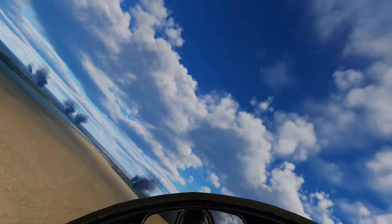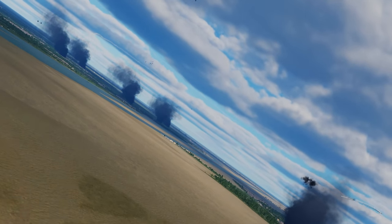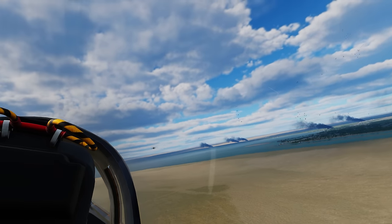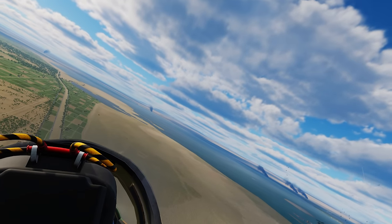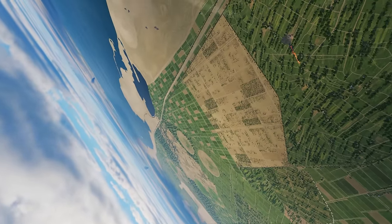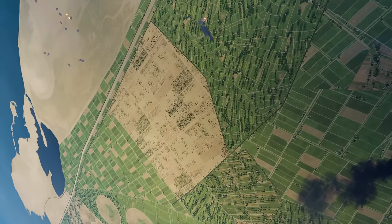What is that up high? Is that a MiG-21? No, that's a Mirage. That's an Israeli Mirage up high. Down low, that is a MiG-21. Yep, that's a 21 crossing to my rear. I'm going vertical. We're gonna fight this guy. Here we go. Okay, he's definitely maneuvering in relation to me.